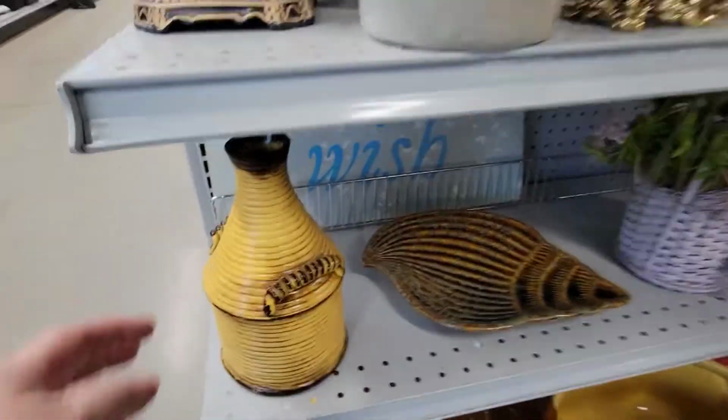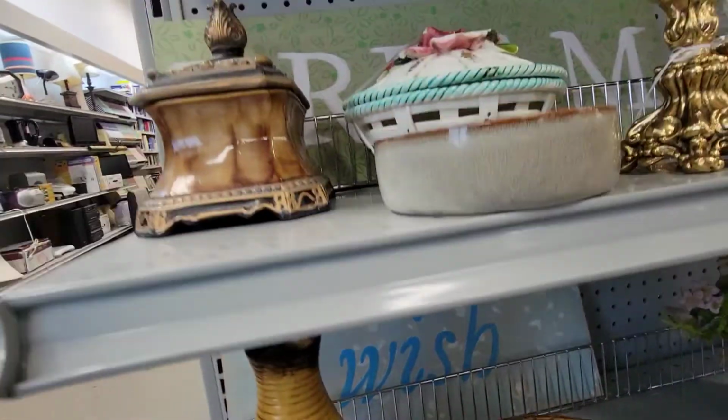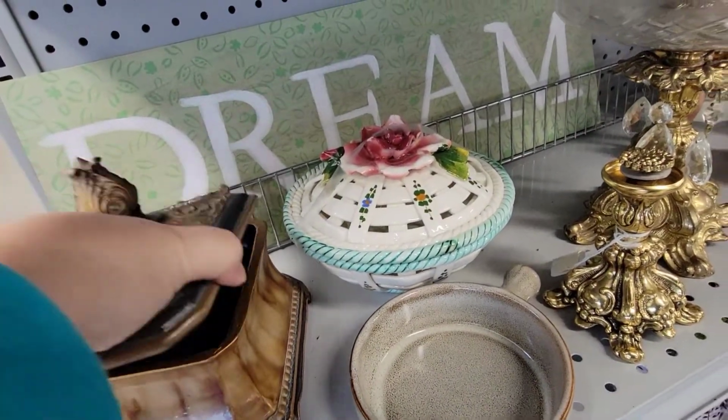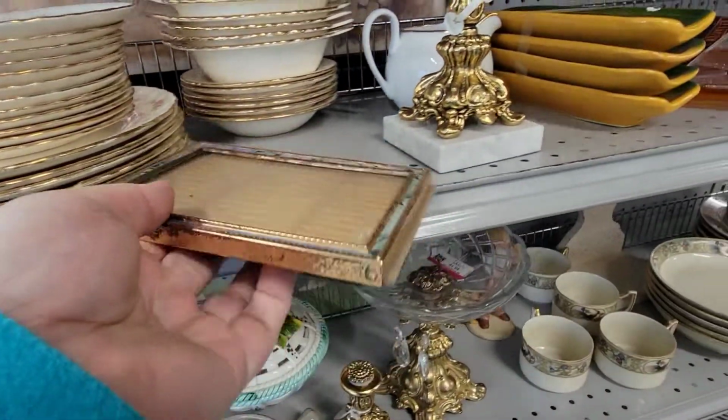I've been keeping an eye on the figurines lately because I had just picked up a Joseph's Originals little boy and a dog figurine a couple weeks ago, and it sold in a day for $60, so I keep watching for those.